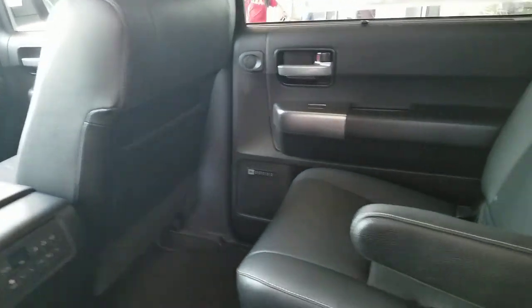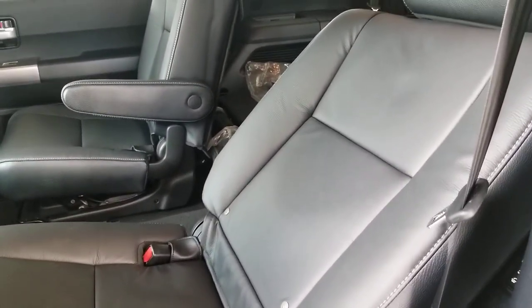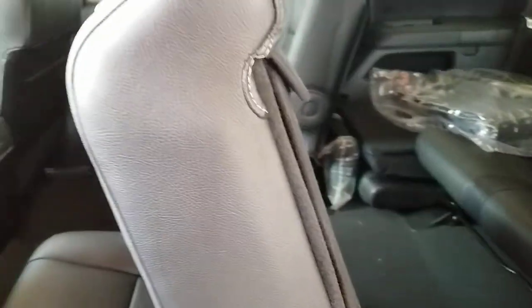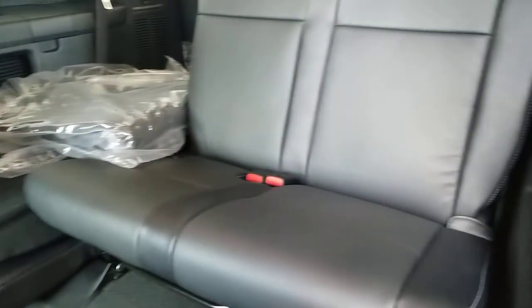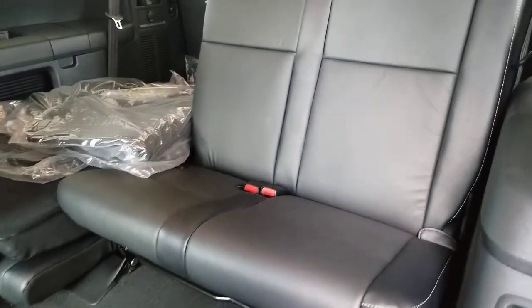You also have the ability through that lever right there to either recline that seat, and I'll kind of give you a show there on how you can recline that. You can do anywhere in between there, or of course you can lift that up, pull that forward so that you can very easily get into the back seat. And this is a 60-40 split for the back seat. The back seat is up.